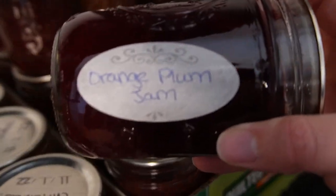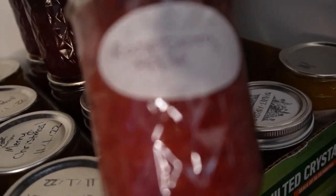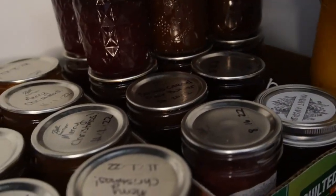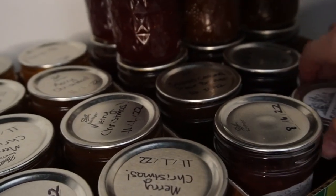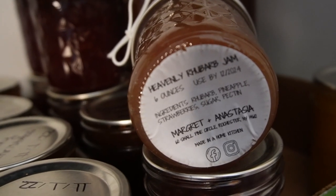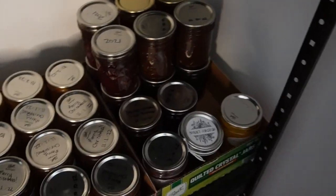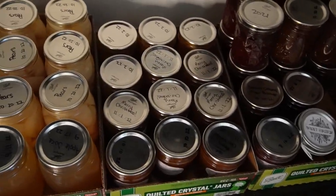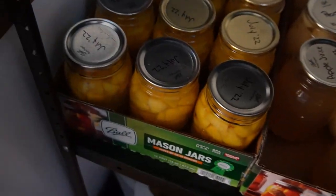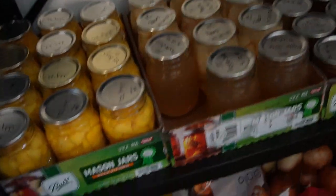And then I have some random assorted things. Heidi gave me this orange plum jam, raspberry apple. Heidi went crazy with the jams this year. Pineapple mango, yum. Oh, that one looks really yummy. And then this one I bought at the farmer's market. Heavenly rhubarb jam, cool. So yeah, this one has a lot of jams, a lot of butters, fruit preserves, whole or sliced, chunked fruit.